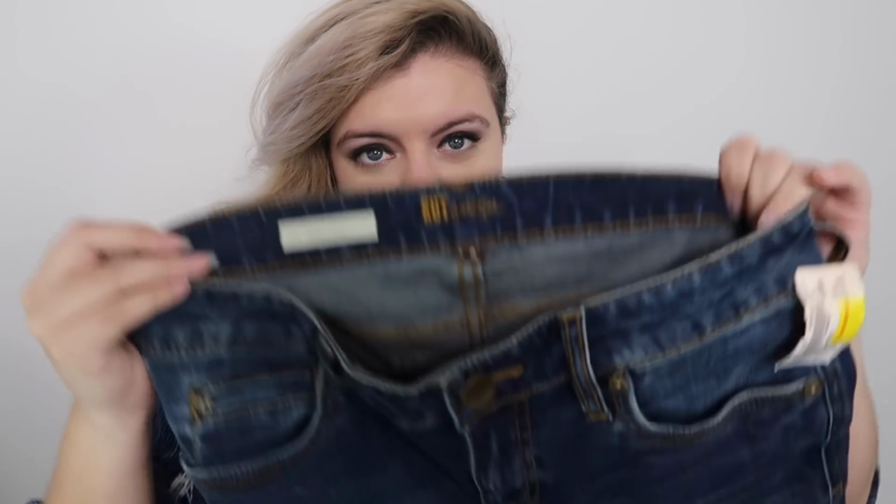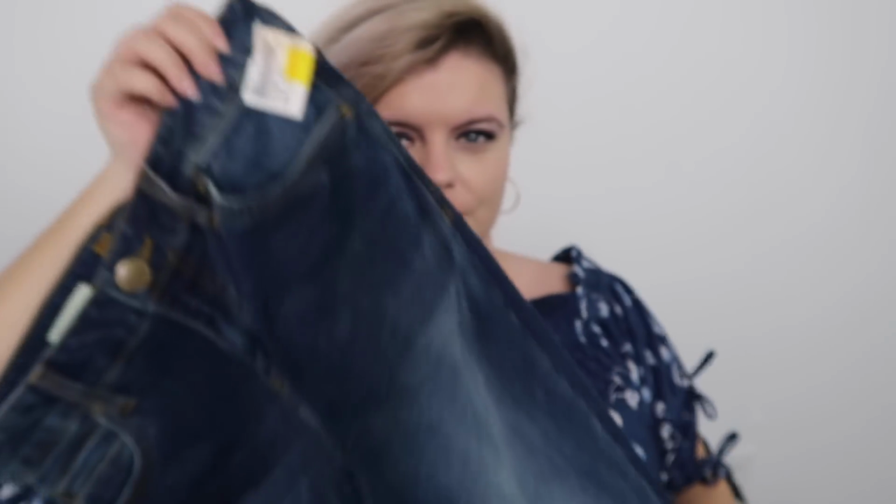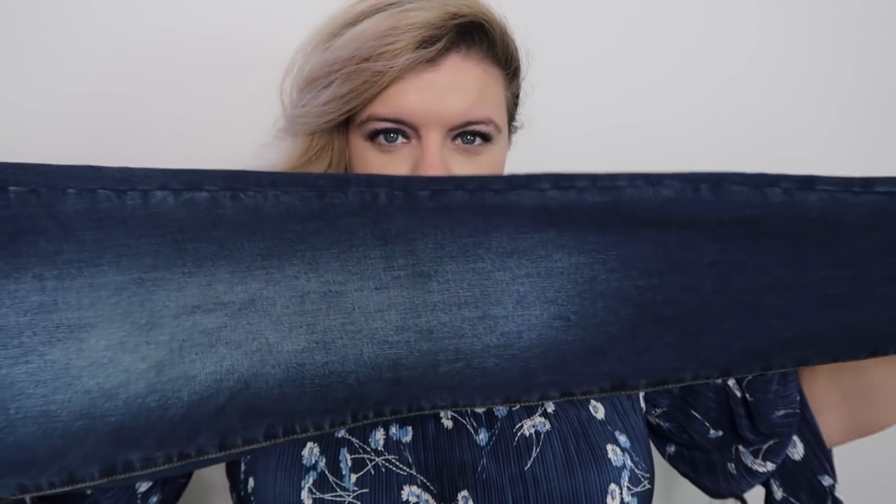Next, these are Cut From the Cloth. They are the Mia Skinny Toothpick Jean. Again, dark wash. They look almost brand new. Like, most of the stuff I found is in just amazing condition, even if it's not new with tags. This clearance sale is no joke. I love this clearance sale. It's like one of my favorite sales of the year.